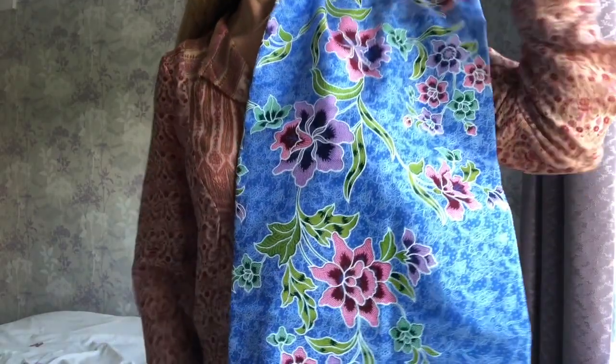Within that trip, we went to Thailand and we went to Malaysia, and yeah, so I picked that up in Thailand. It's a batik, I believe, and it's absolutely beautiful. It's just beautiful colours. You see.